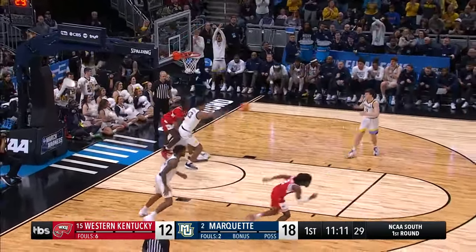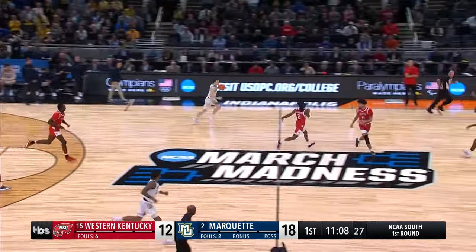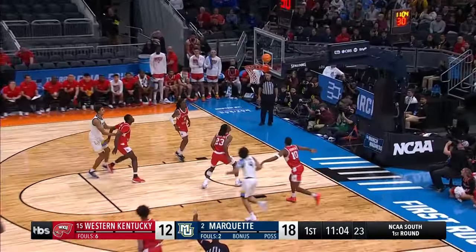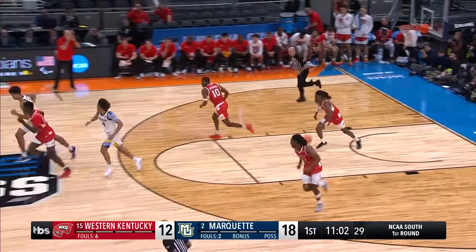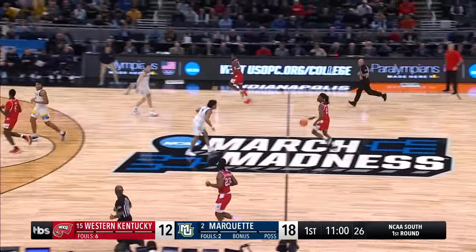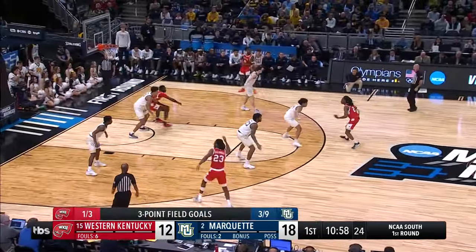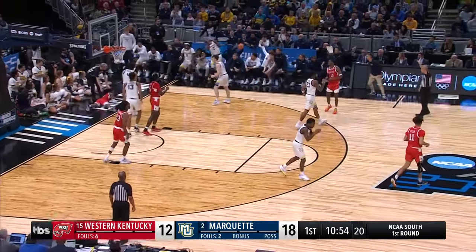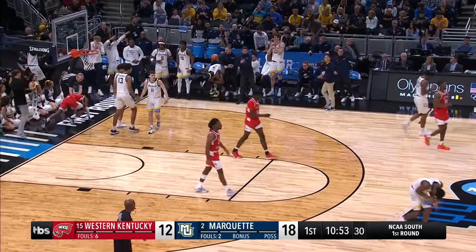McHenry, the leading scorer. Rebound, Iguodaro. McHenry with his first shot of the day. Joplin 3. Newman the rebound. McHenry with the ball. Well, another reason to double the post. Western Kentucky post guys aren't very good passers. Boy, this defense of Marquette is tough.